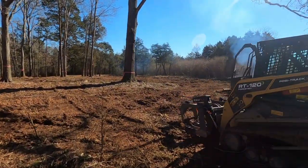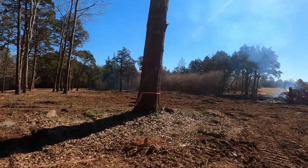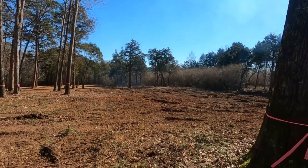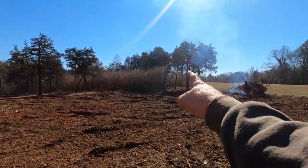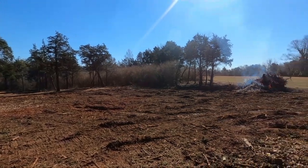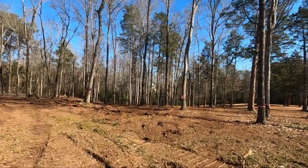All right, so what we got going on here today is a little update on the progress. This is the area where Josh got all them trees out yesterday, cut all them cedars. They want to leave those as far as I know, but we do have to get that corner out right there. We went through and pulled the stumps out this morning, threw them on the fire, and then I went down over in this area here.